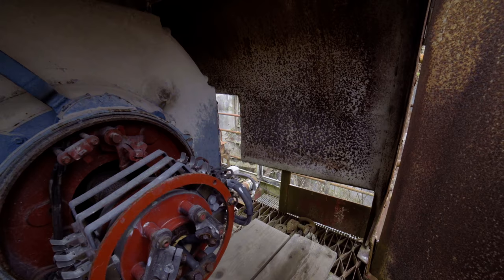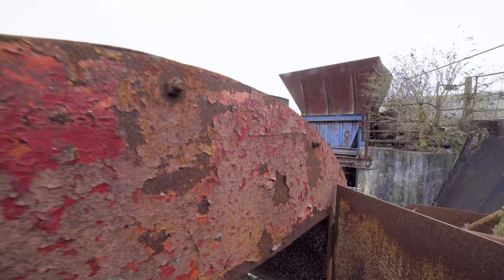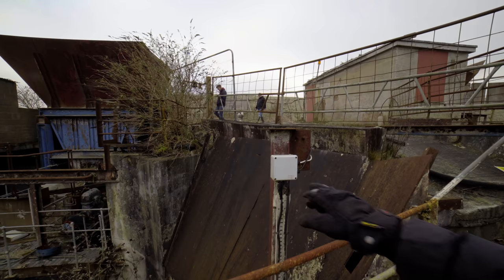Bloody hell. I was going to say, I thought there was somebody in here then, but it's a factory building across the top. So, what have we got then? Level meter? Level or pressure meter? Or something else?